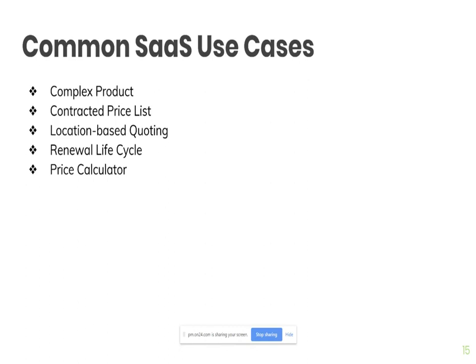But when you look at CPQ, I feel that's one of the often missed activities. So you should definitely look at subscription-based SaaS use cases right during your CPQ implementation, especially when you have location-based quoting or when you have complex renewals, right?